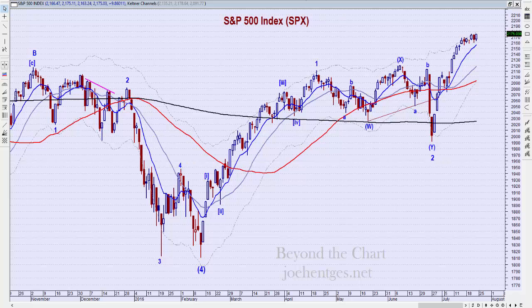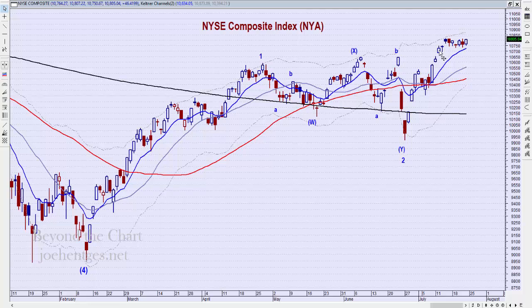It's a little clearer when you look at it on the New York Composite. Back here's the 12th on the New York Composite. We really have just pushed sideways, and of course the New York Composite is a much broader measure of the stock market, something like 2,600 stocks in the index versus the 500 in the S&P 500. So what we've done, we've worked off the overbought condition. We're back down into the neutral zone, and I am looking for another leg up.